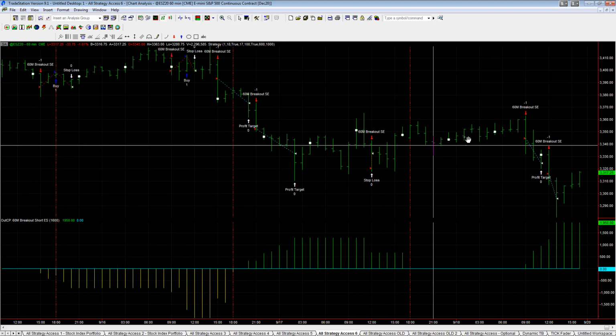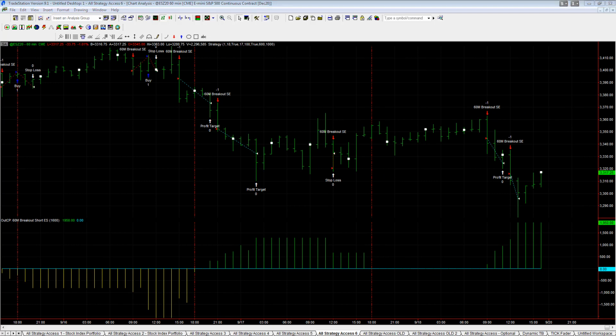It timed those pretty well, considering that we did have that reversal and we got out before that reversal. So market was moving higher here, and then it broke down, got that trade, and got out as the market reversed again. So this is a pretty good scenario for this strategy. We released it and it had struggled. It struggled a lot with a lot of choppy trading.